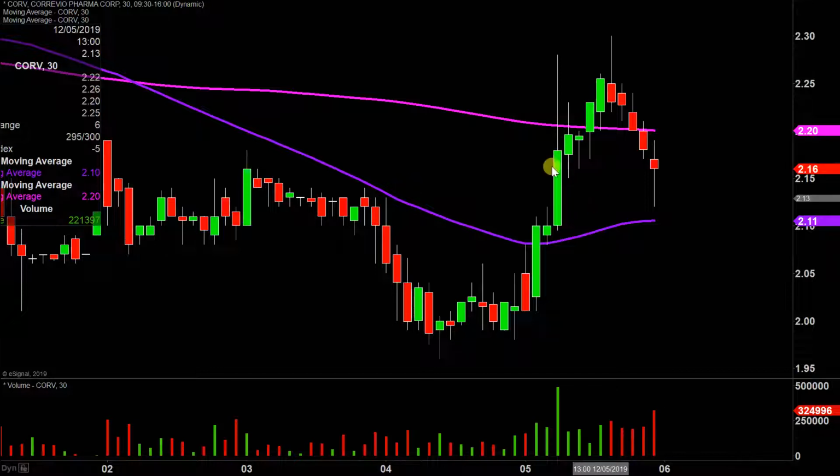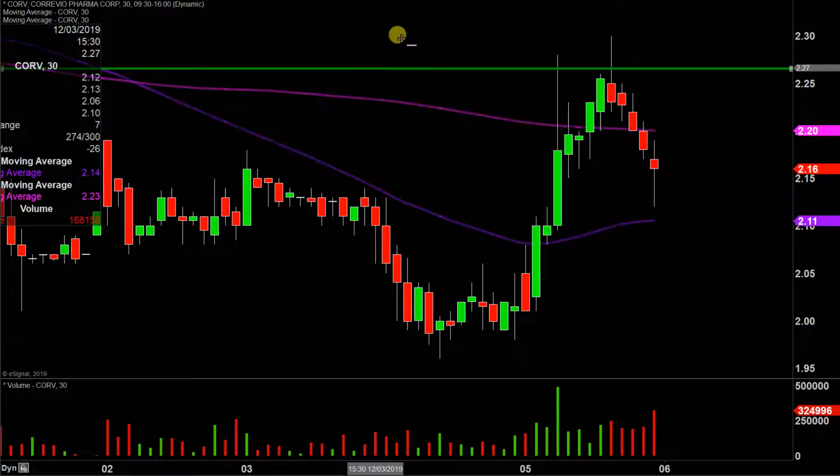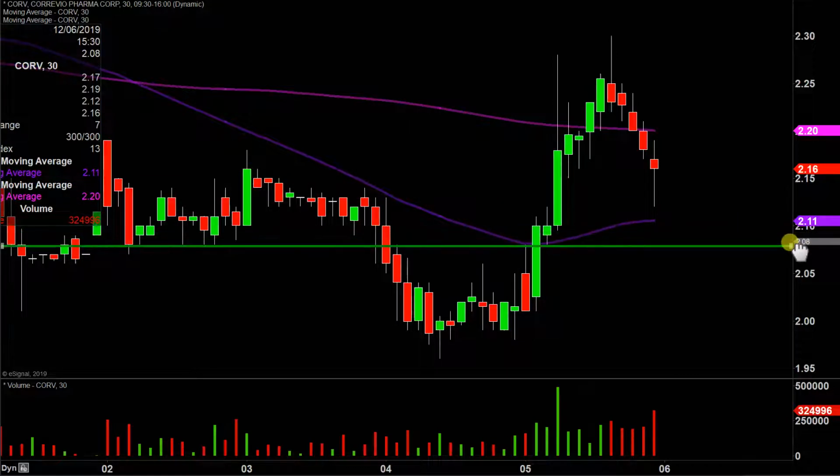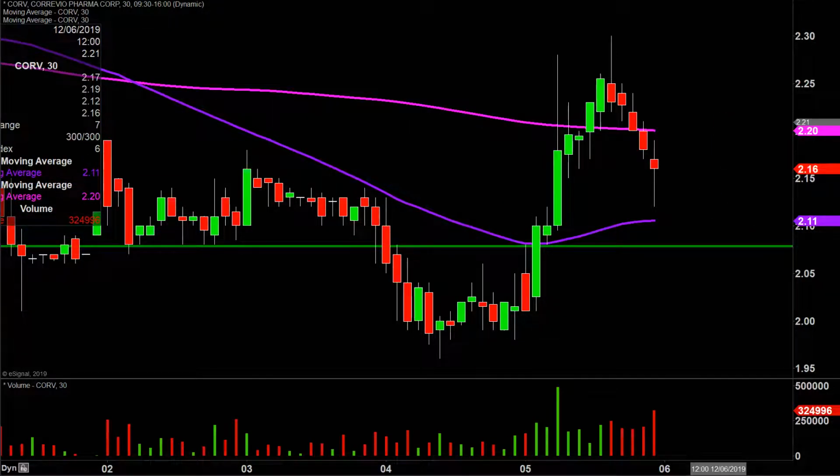Now, the main level of support, and I don't want to call it a do or die level, that might be a little too dramatic. But a very important level going forward, in my mind at least, is right here at 208. Why is 208 so important? Well, I'm not saying this will occur, but if the price were to come down to 208, and then just continue on down, what would that be doing to the price?